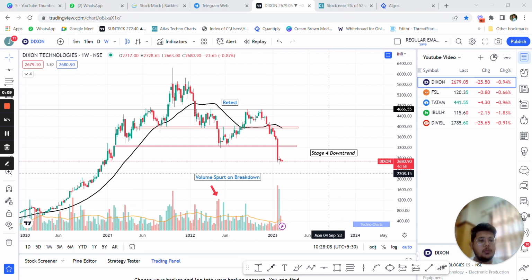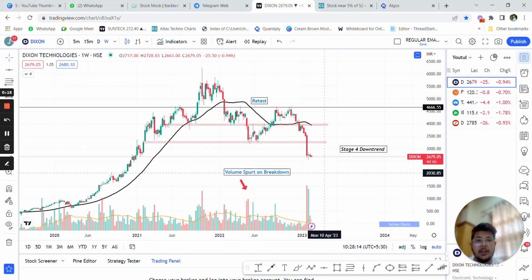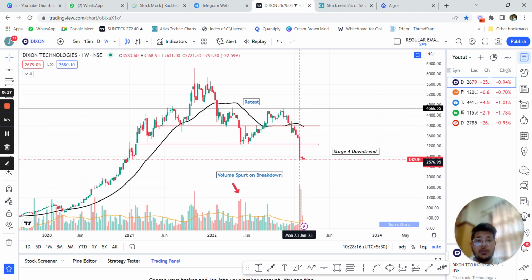The first stock that I'm going to talk about is DIXON Technology, and you can clearly see the stock is in a stage 4 downtrend here, and there has been huge volume on the downside, right? So firstly, I think that the stock is in a stage 4 downtrend, and it is in a no buy zone as of now. The next important levels that I see on the chart are around 2200 rupees or 2500 rupees, right?